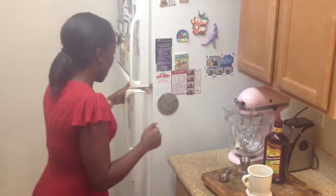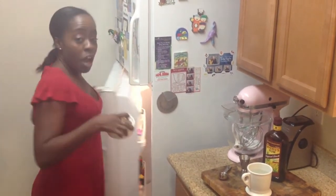So when I found that out, I was like, well, I like cinnamon, I like clove, I like nutmeg. It's a gingerbread cookie pretty much in a cup, so what's not to love? So I decided to make it. Tonight we're going to make my first hot buttered rum. So what you're going to need is hot water, the rum, and the compound butter.